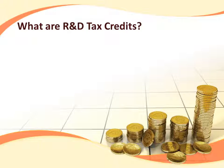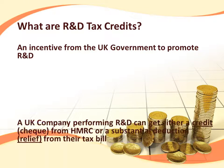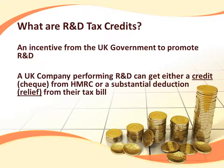With all the talk about different sorts of tax credits from the government, it's worth reviewing what the R&D tax credit scheme is. The purpose is to promote R&D in the UK by giving a financial incentive to companies that are carrying out research and development. The incentive takes one of two forms, either a tax credit, which is a cheque to your company from HMRC, or tax relief, which is a reduction in your company's tax bill.